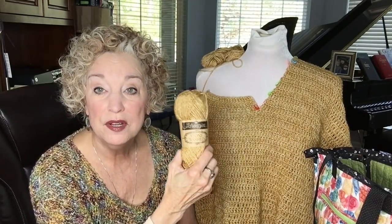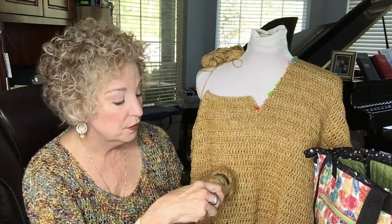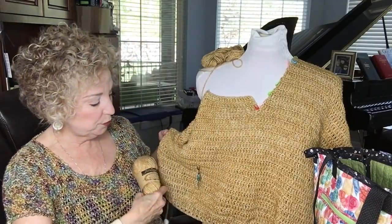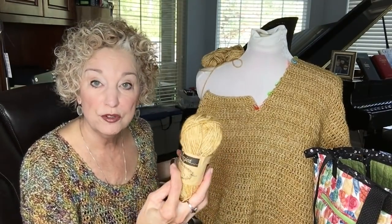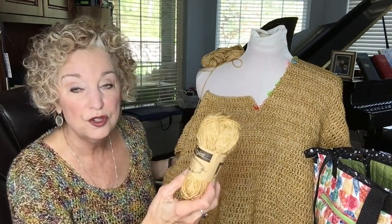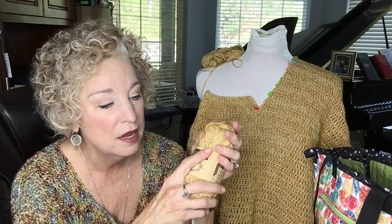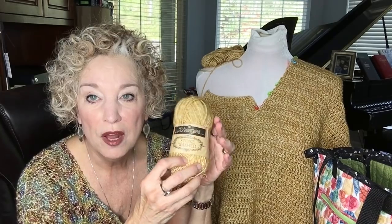I ordered 7 balls of this yarn, but at the time I wasn't sure how much ease I was going to put in my sweater. So there are 2 ways you can figure out how much yarn you're going to need. If you plan to put 16 inches of ease in here, then you can do one of 2 things. If you have a ball or 2 or 3 of a yarn that you want to use, like from Hobby Lobby or any other big box store, you might want to buy a Sport Weight or DK weight cotton yarn with a lot of drape.